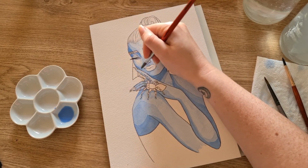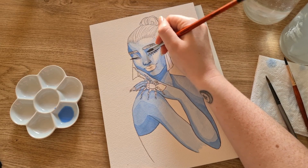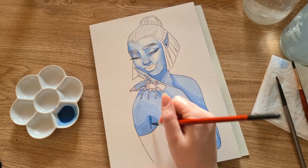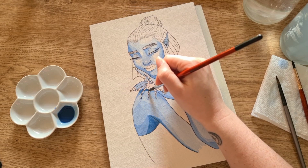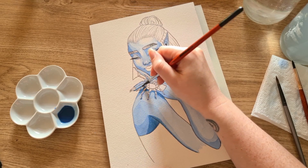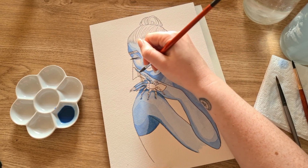And I looked up a reference for this pose because I really wasn't sure how to draw the hand that I wanted, and I couldn't take a photo of myself. So basically I just googled girl with spider. And I found one similar to this. It was a little bit different, but I just took some elements from it that I liked. Mostly the hand and the spider, because I don't draw spiders or many animals at all that often, so I definitely needed a reference for that.